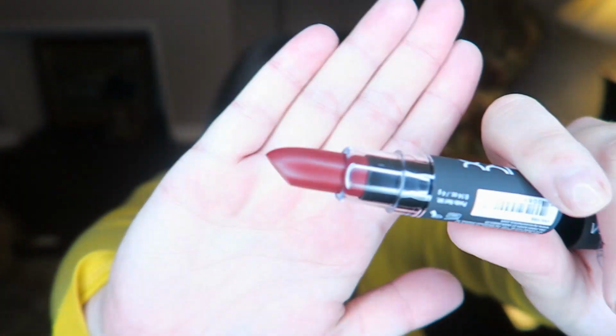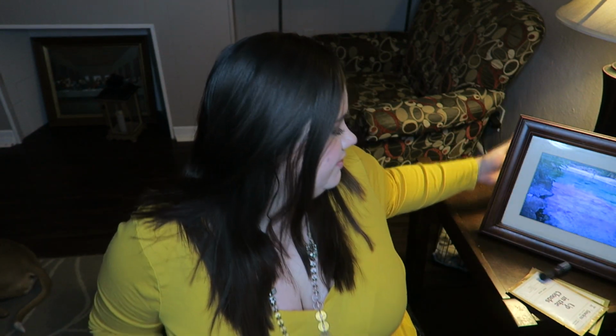Okay, first there is a velvet matte lipstick in the color Volcano, and that is by NYX. That's what it looks like, and it looks like a nice holiday-ish color. It's a matte, it's red, very kind of burgundy-ish color. I think I like it. It's a nice holiday color. I mean, I have a lot of reds because they always seem to send you reds, but I'll use it.